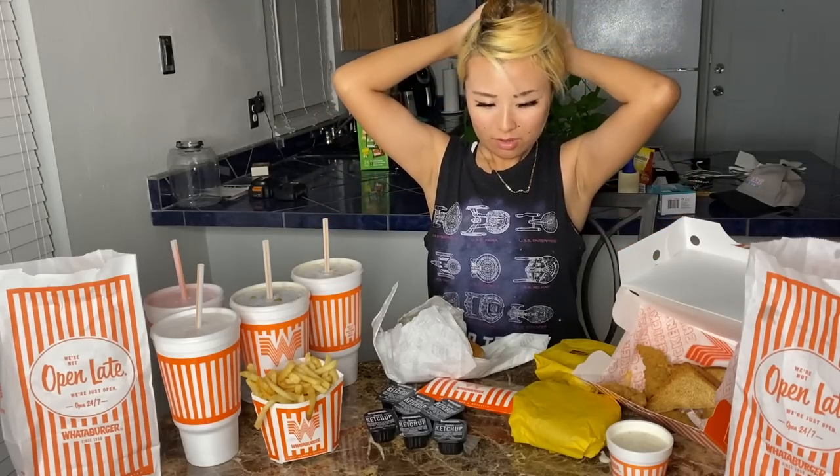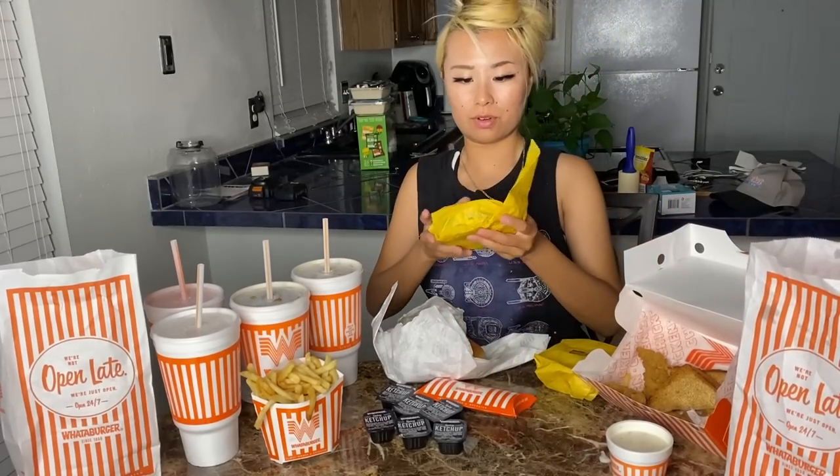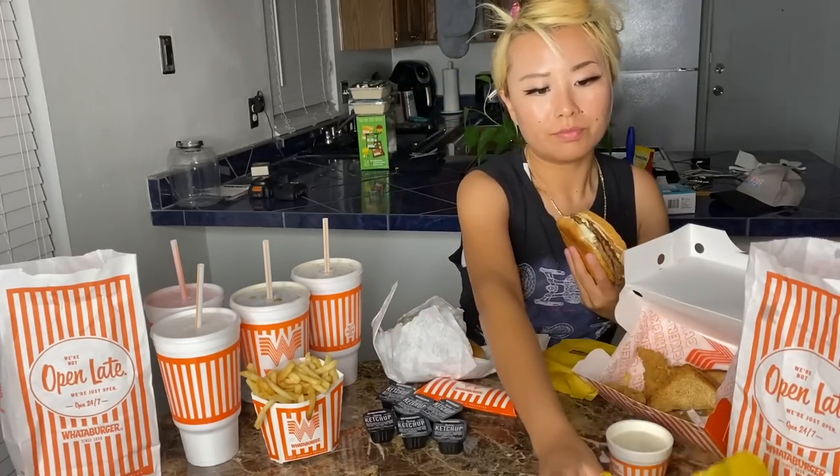All right, you guys, let's get started on this food. I'm gonna put my hair up, and we will begin. Ooh, it looks amazing. All right, so this is the new seasonal item that is just here for a little bit. This is called the Pickle de Gallo Burger. And yeah, I'm intrigued to try this out.